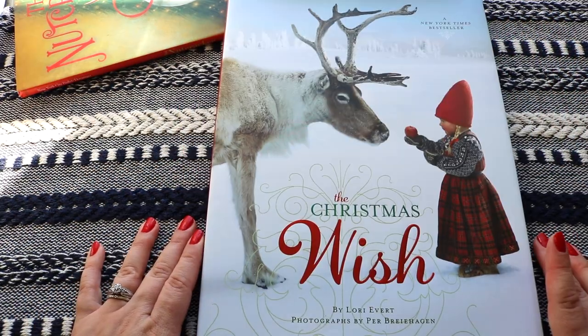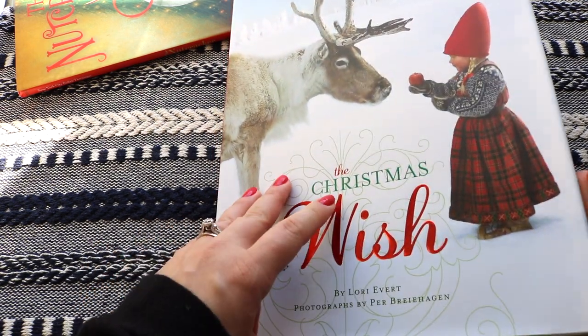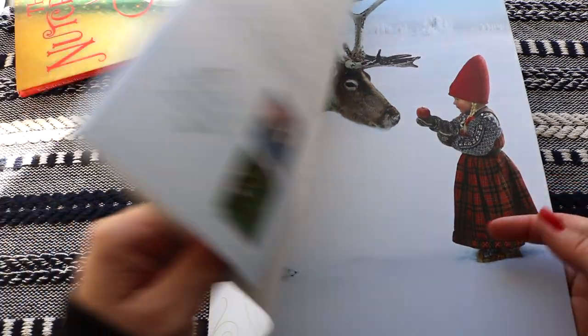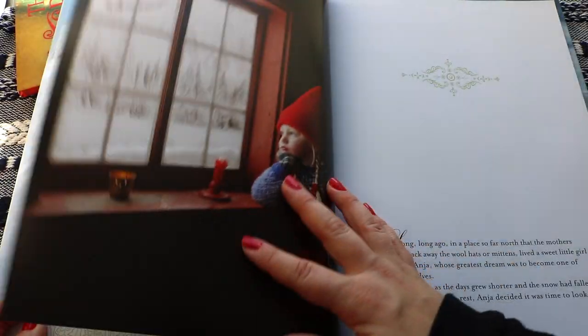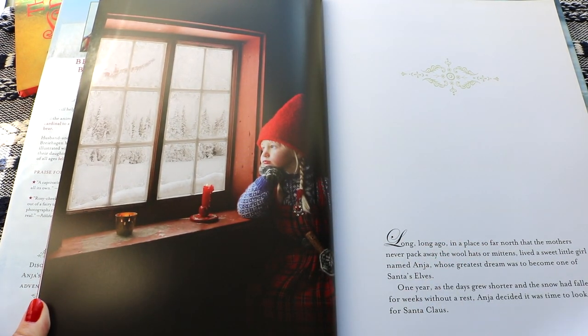The Christmas Wish, a wish book by Lori Evert. One of our top five favorites. It's breathtaking, magical photography and story. So the story is of a little girl's wish to be one of Santa's elves.